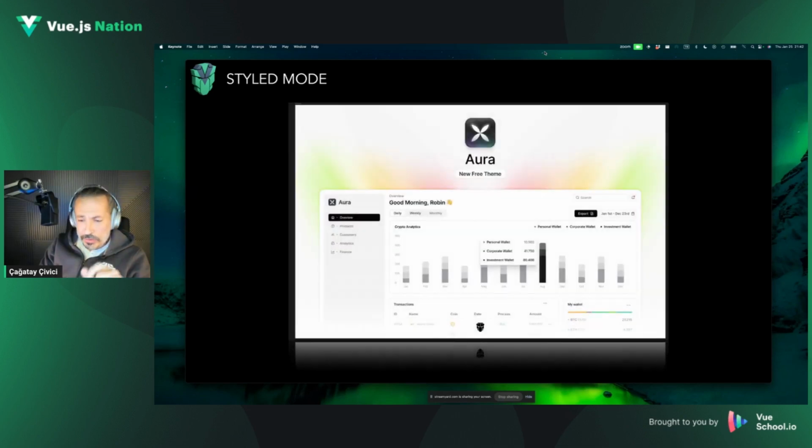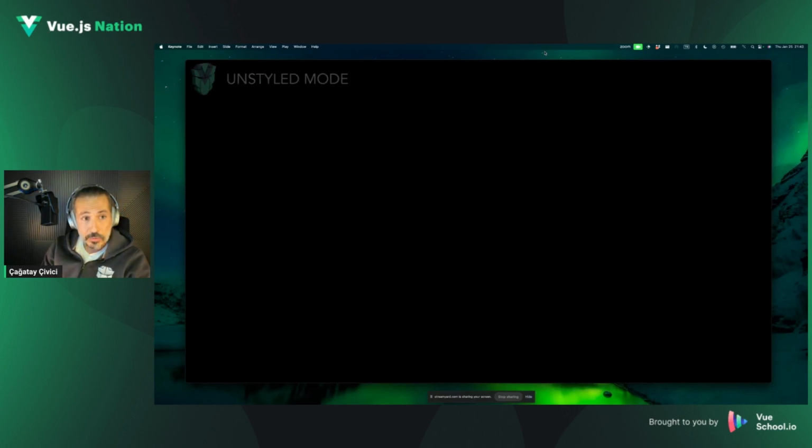So the styled mode: yesterday we released Aura. It's our 2024 theme. We had the Lara theme. It was decent, but it was not enough for us because we are kind of obsessed with the look and feel. And we just released Aura. It will get better and better, and we will also provide more themes. So if you check out PrimeVue.org, we've worked on it for over a month, and I think we're quite happy with the results, and the reception was really good as well.